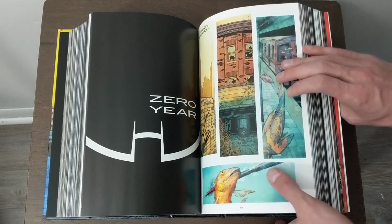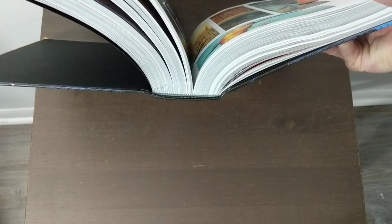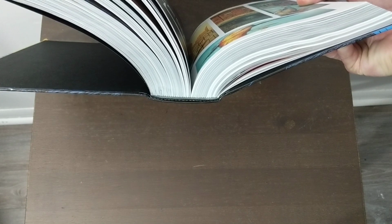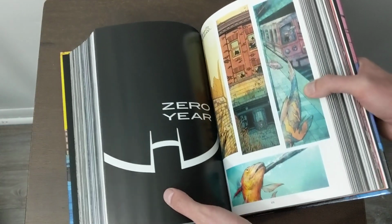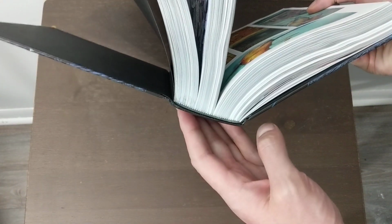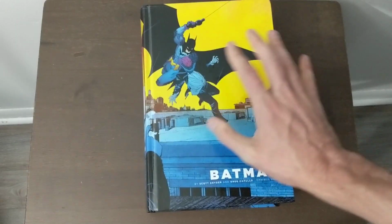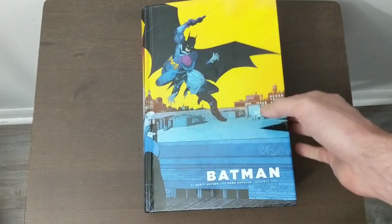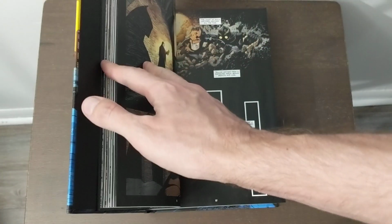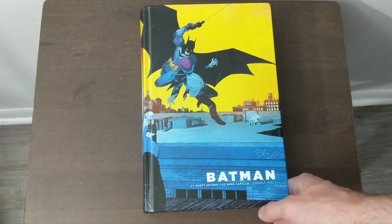I just want to quickly check how the binding is. Oh, all right, glued binding? No wonder we're having a hard time reading it. It'll work, but it's kind of unfortunate. I'm new to the Omnibus game, so maybe an Omnibus this big needs that, but it does make it a little harder to go through, especially at the beginning or the very end of the book.